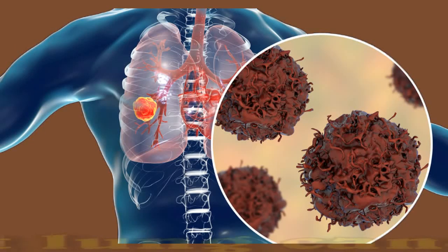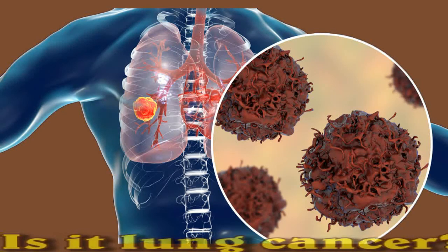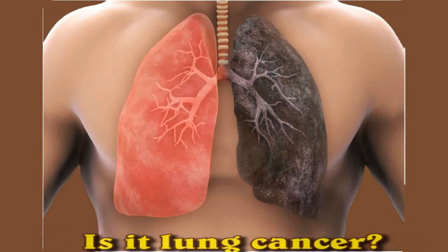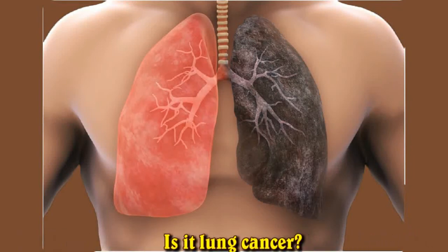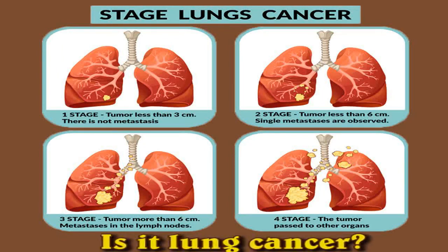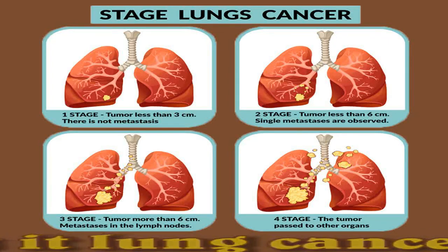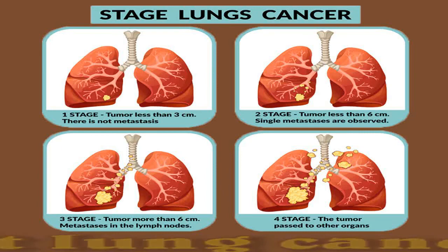Is it lung cancer? Lung cancer does not typically produce symptoms until it spreads. However, some people may experience early symptoms. Lung cancer is rare, and many of its symptoms are similar to those of other conditions, such as a lung infection. Some common lung cancer symptoms include chronic cough, bloody phlegm, chest pain when laughing, breathing deeply or coughing, harsh voice, poor appetite, trouble breathing, fatigue and weakness, chronic and recurring respiratory tract infections, and wheezing.